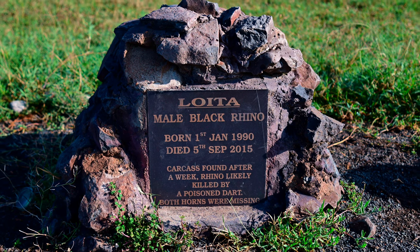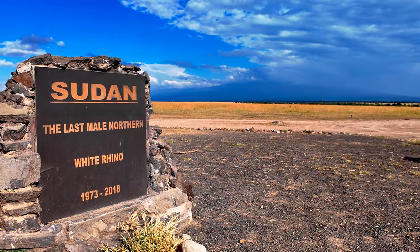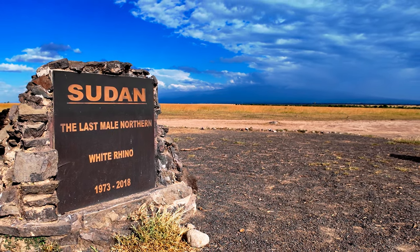We came to the Rhino Cemetery here at Ol Pejeta after finishing off our morning game drive. It's a very sad place, I would say, because most of the animals here died because of poaching and some are actually the last of their kind.